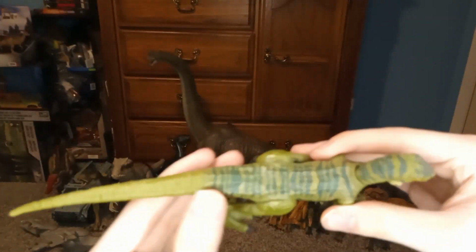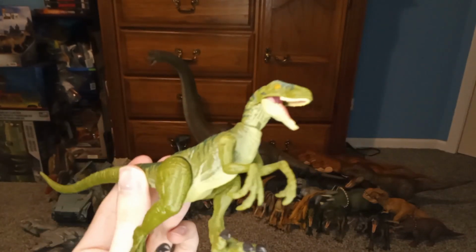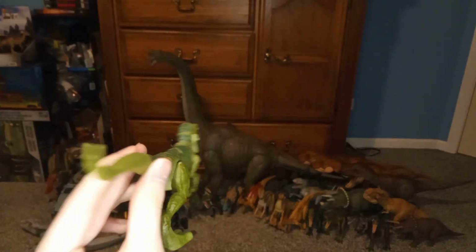And the stripes are kind of weird how they just end at the base of the tail, but still a nice little Charlie to have. Still a nice natural color scheme.